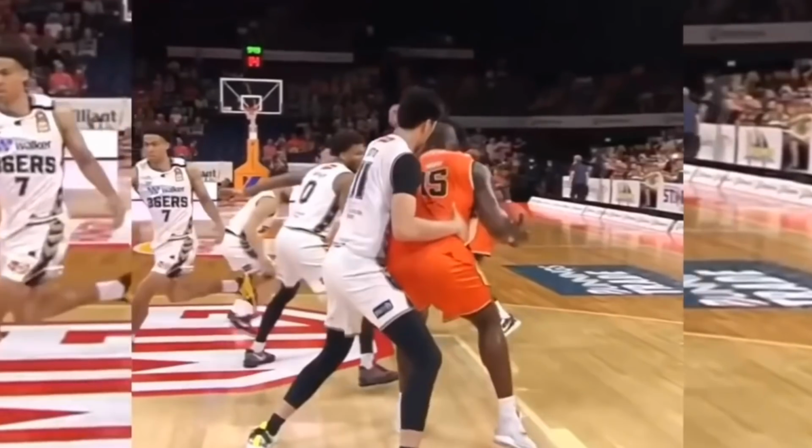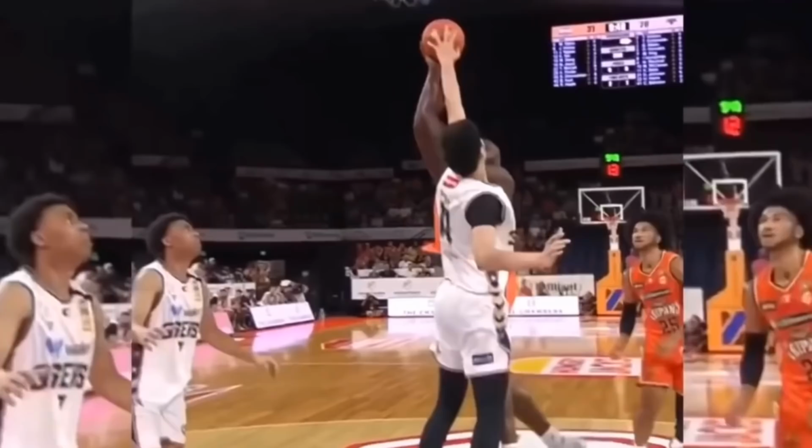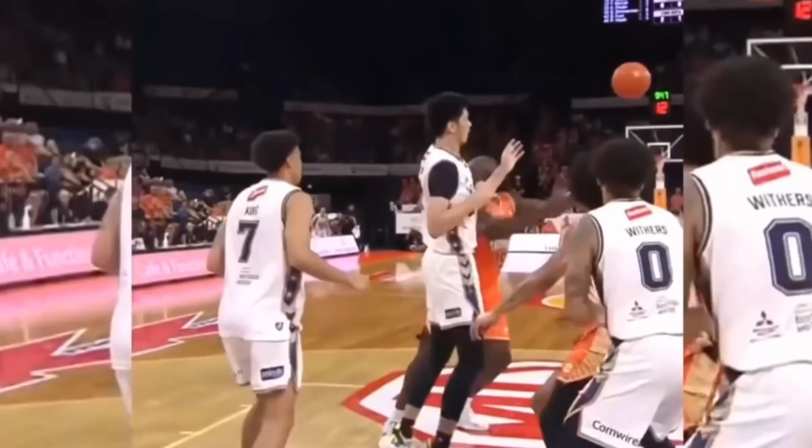Now, don't get me wrong, Jokic is a very good defender as a rookie too, but we still have Kai Sotto, who is a very good defender on his own. We can see that right here, where he's able to handle a much stronger, a much heavier player here. He's able to keep that player away and with his length block that shot. Fantastic move, by the way.